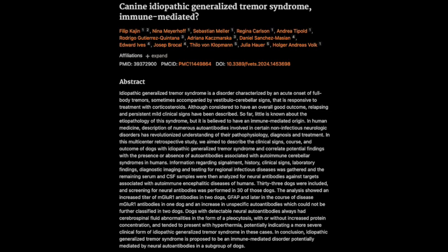And it makes sense, I guess. If a dog has more involvement of their immune system, they may have more severe symptoms. What about those relapses? Were there any factors that seemed to predispose the dogs to having relapses?